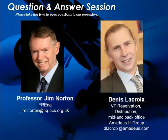Okay, how broadly can this be used? Do open source systems also support, for example, maintenance and engineering systems for airlines? I couldn't tell you from Amadeus' standpoint because that's not something that we do as a business. But I suspect that open source software has found its way into such systems already.